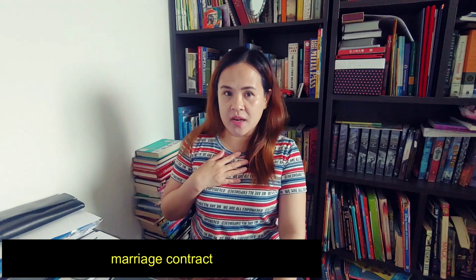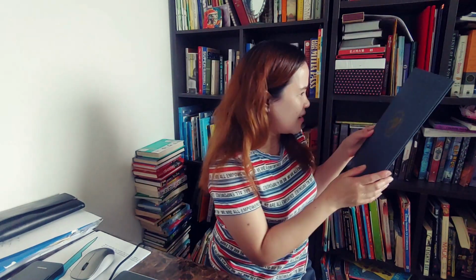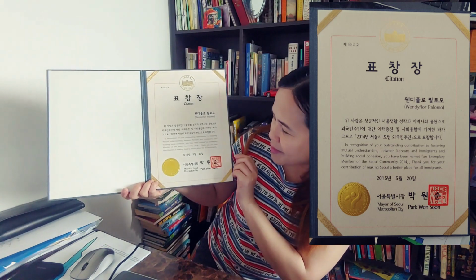Our marriage contract. I submitted other documents that may add value to my application, although not required. So I submitted that certificate, citation from the Seoul government as exemplary member of the Seoul community. I think I have it in one of these. Oh, here! Can you actually see that one? So I got this award or citation. I also submitted a certification that I am an honorary reporter for Korea.net.